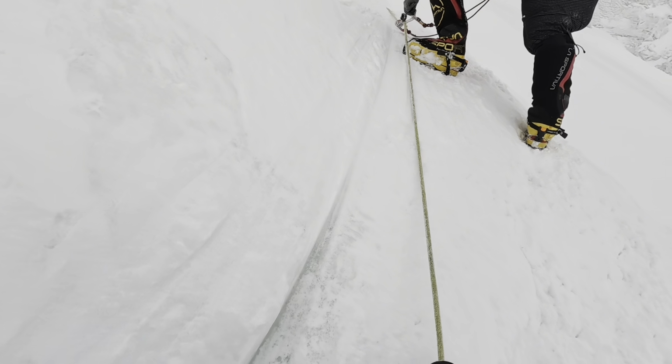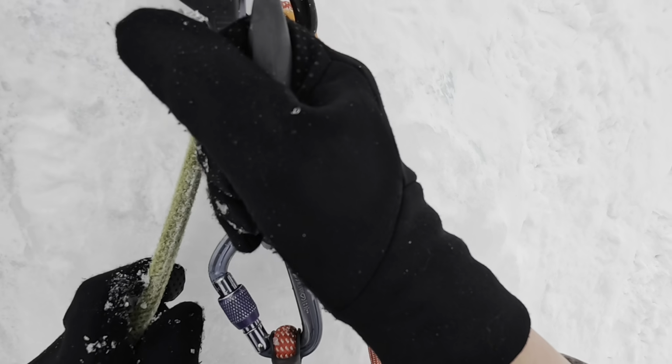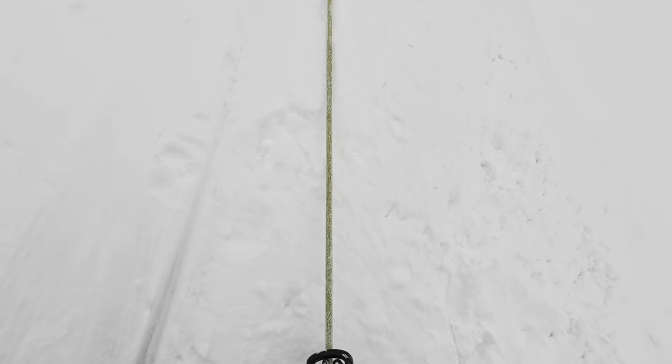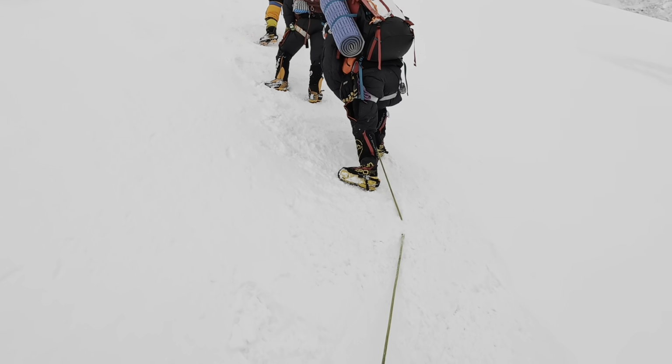After getting to the top of that small wall, you're welcomed with the Lhotse Face. Just a giant slope that if you end up falling and you're not clipped in, you will fall very, very far. It's a pretty exhausting climb. We've already gone up this once on our first rotation.